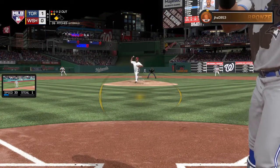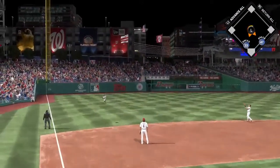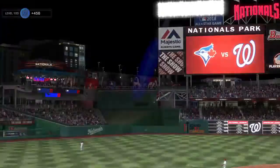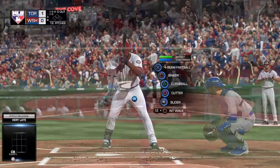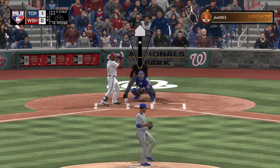Here's the 1-2. Swing and a looper to left. Coming in on it is Eaton. He's there to make the play, and that'll retire. Into the box now, Brian Goodwin. He'll get us going in the home half of inning number 3.